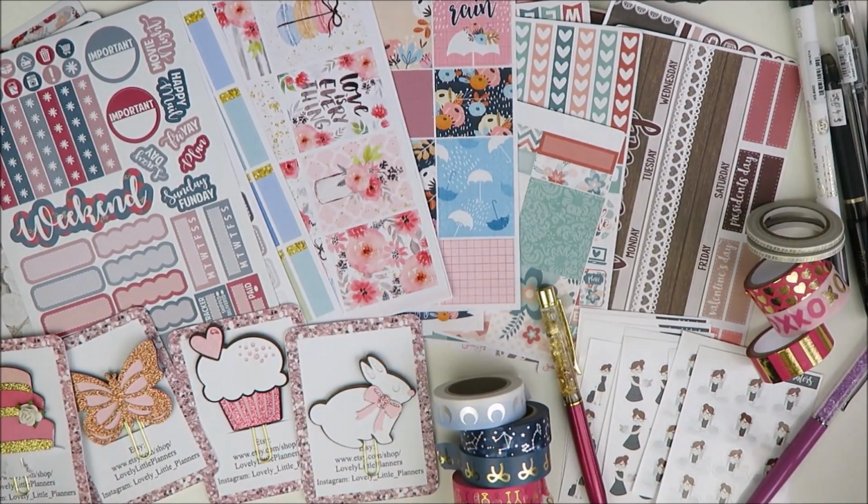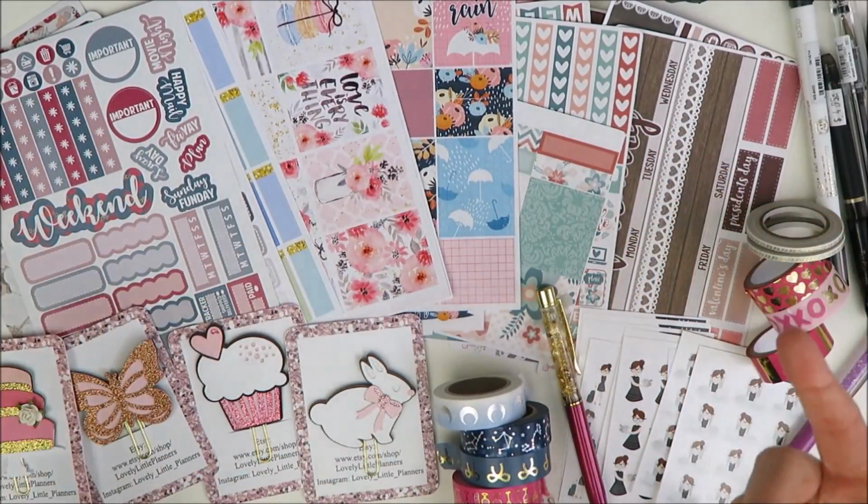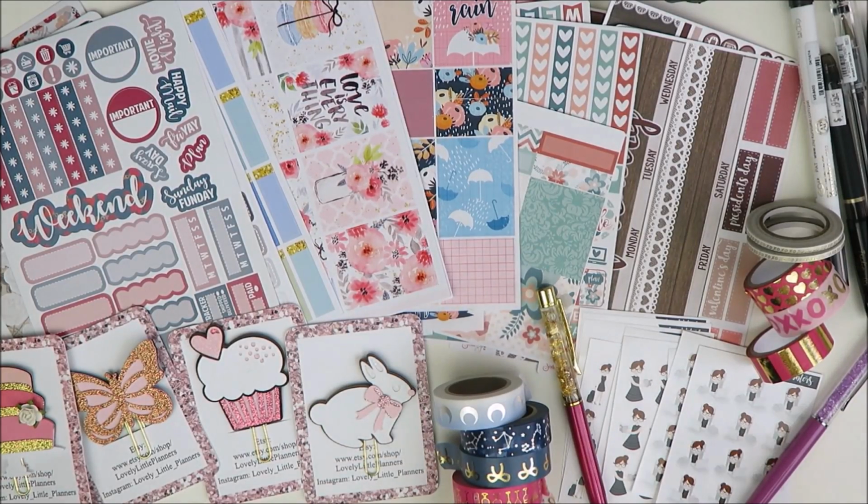And so that is everything that I got in this haul. Here's the beautiful little end spread. Really excited about everything I got. Lots of fun new pens to play with. I was able to try out a couple of new shops from the Clips and Hello Petite Paper, and then also some sticker shops I hadn't bought from in a while, like Cricut Paper Co., Soda Pop Studio. So I'm really excited about this.